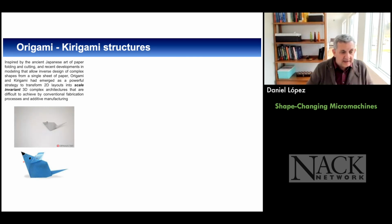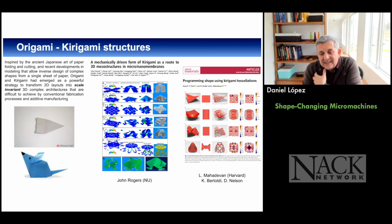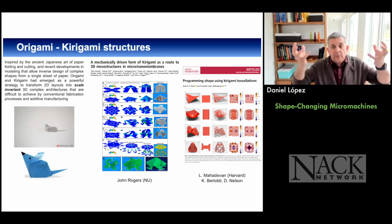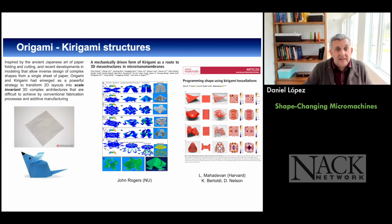You can see here a little mouse. Kirigami is origami with cuts. Remember from harakiri, kiri means cut. And that allows you to do much more interesting things than with just origami itself. I wanted to show you some publications of some of my collaborators. These are literally one or two years old. There is a humongous interest in creating these flat films with cuts. And when you pull or push them in some direction, they pop up into some 3D shape.